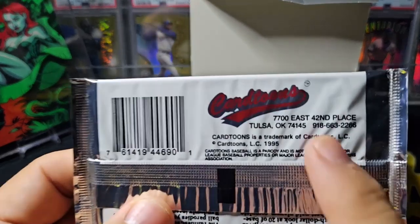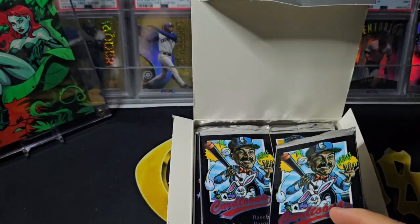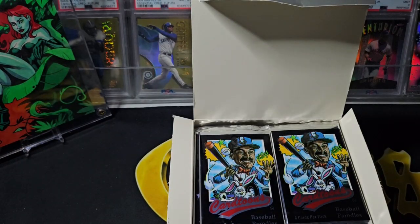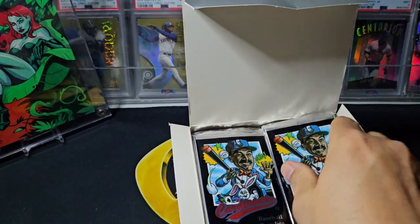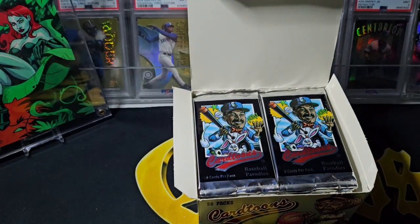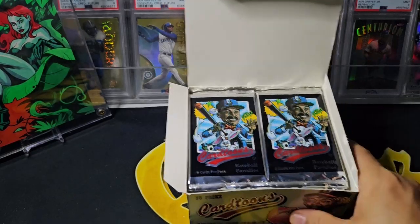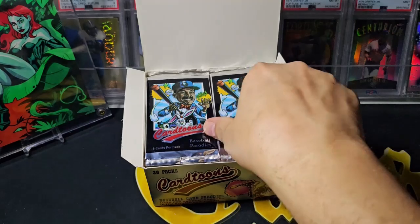That it was from Tulsa, Oklahoma. And I grew up in Oklahoma, so this would have been something that maybe I should have known more about as a kid, because I was still collecting in 93 pretty heavily, to say the least. And I did not know there was a card company making parody cards from near my hometown in Oklahoma at this time. So I'm learning all kinds of things.